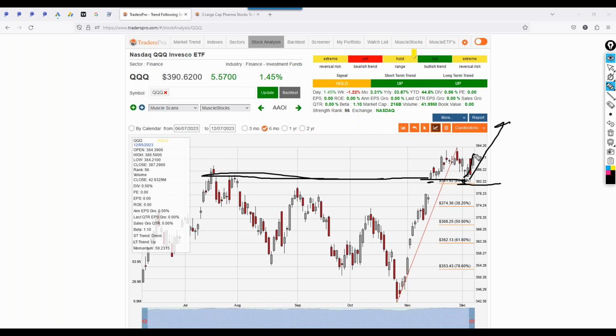It also could flounder around right here. I wouldn't mind another pullback to retest this area, only because I'd like to see even more confirmation for a bounce higher. We've only got one real test. I'd like to see two of those tests, and that would give me even more confirmation of this trend.